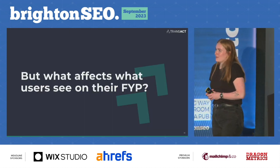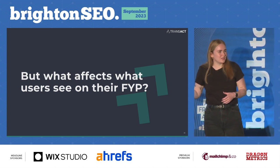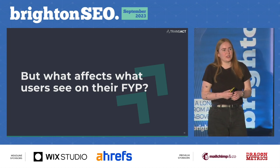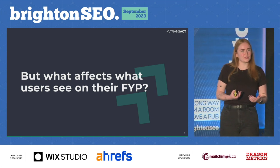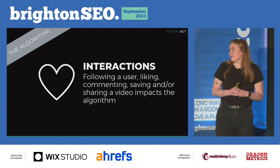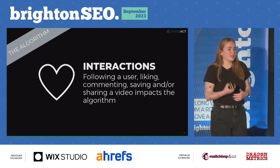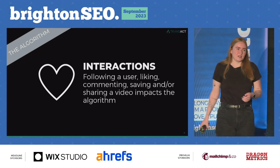Now we know a little bit about TikTok and what it is, but what affects what a user sees on their FYP? To understand your algorithm, you have to understand that it works as a recommendation system. So it's going to recommend you videos, and depending on how you interact with them, it decides whether it's going to show you more of that type of content. So when a user follows another user, likes a video, shares or saves a video, or comments on a video, this is all going to impact the algorithm.